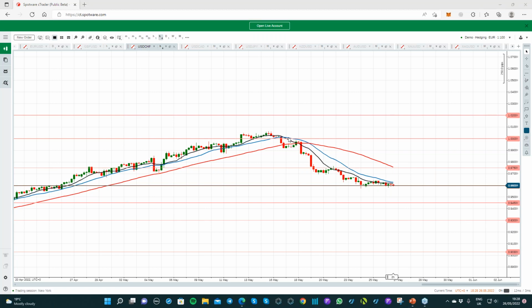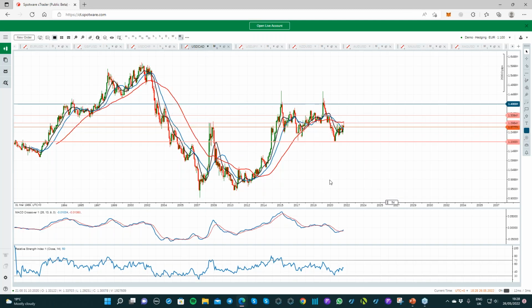The moving averages that I have on the charts are, and these are just personal preference for me, the red moving average is the 50 moving average, blue one is the 20, black one is the 10 moving average. Of course, depending on the strategy that you're trading will influence what moving averages or what other indicators you need on your chart. But let's go to dollar CAD.